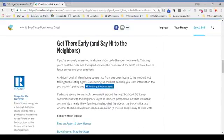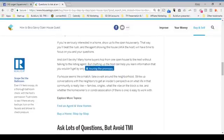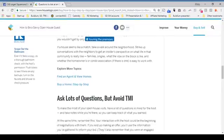Okay, tip number 2, get there early and say hi to the neighbors. If you're seriously interested in a home, show up to the open house early. That way, you'll beat the rush and the agent showing the house, aka the host, will have time to focus on you and your questions. And don't be shy. Many home buyers hop from one open house to the next without talking to the listing agent. But chatting up the host can help you learn information that you wouldn't get by only touring the premises.